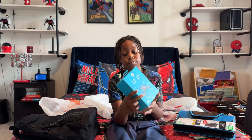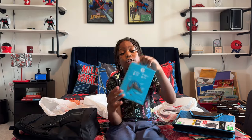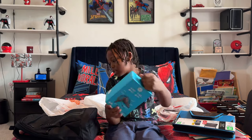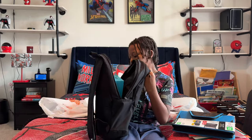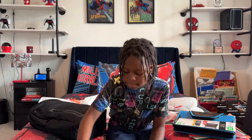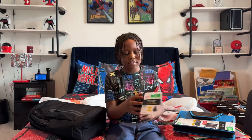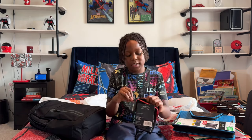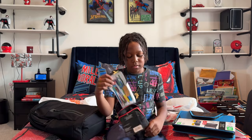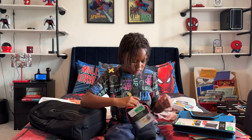this is gonna be my headphones. Y'all saw me buy this from Target, so yeah. Now pencil bag. I can just put all my stuff in here. You know what I'm saying? But yeah.